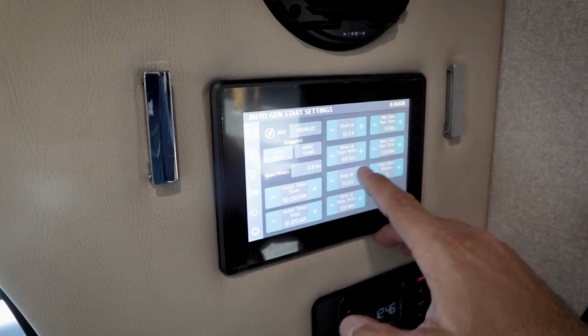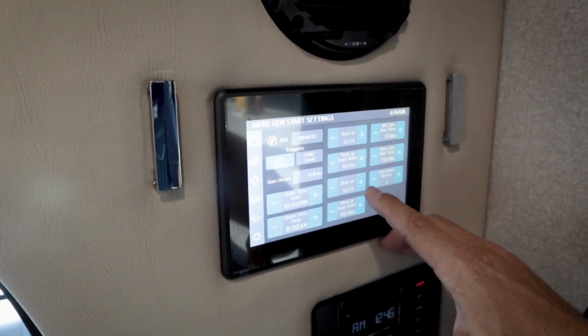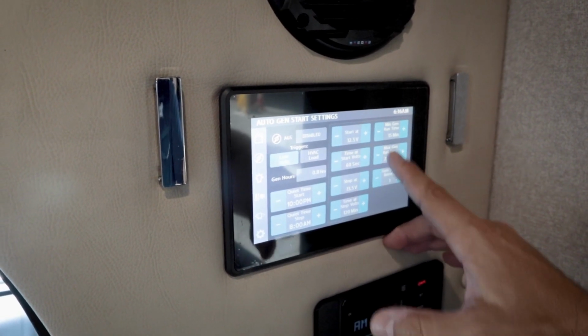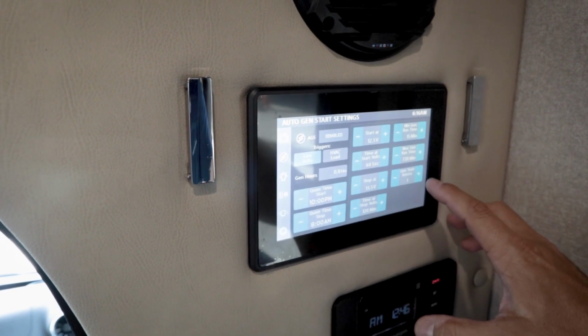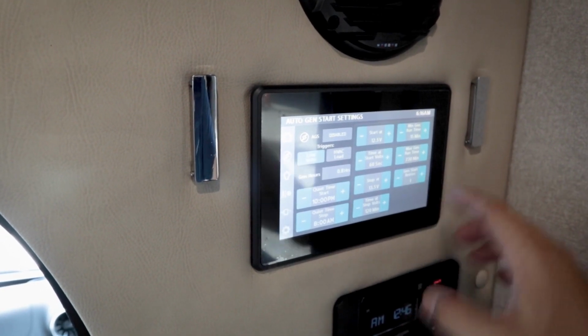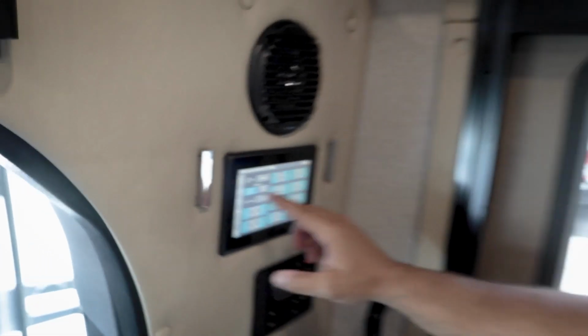So you can have it start when your batteries get low. You can have it run for an hour, 2 hours, 8 hours, and then you can have it stop when your batteries charge up, and you can set how many times you want that done. And you can set it so it's not done in the middle of the night. So if you only want it done during the day, whatever you want.